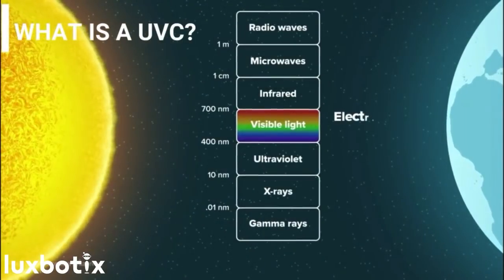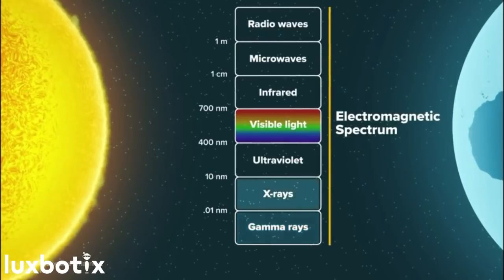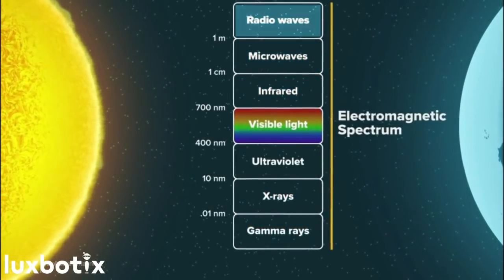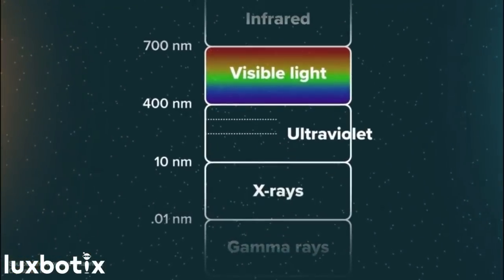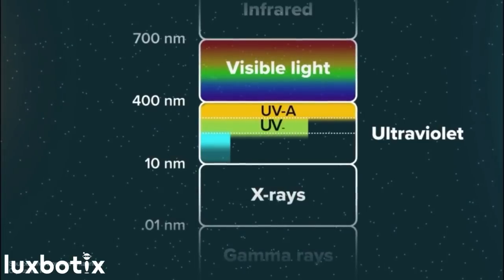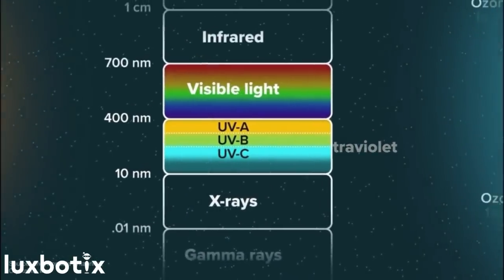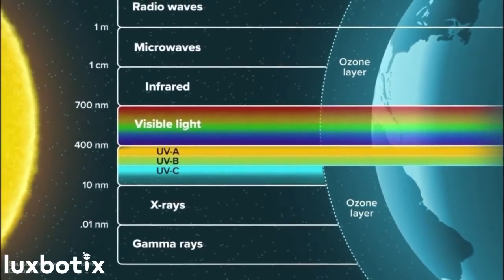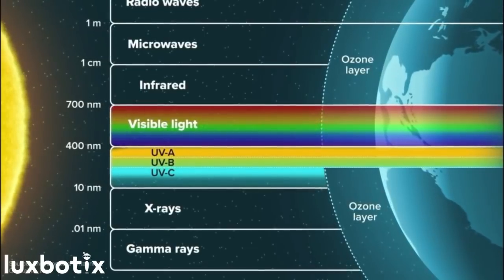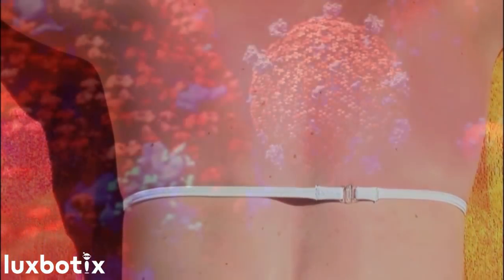Ultraviolet light is part of the electromagnetic spectrum, which includes elements such as gamma rays, X-rays, infrared lights, microwaves, visible lights, and radio waves. Ultraviolet light is grouped into three categories: UVA, UVB, and UVC. The sun produces all three types of UV radiation, but we only experience UVA and UVB on the Earth's surface. UVA and UVB are therefore responsible for our tanning, for example.